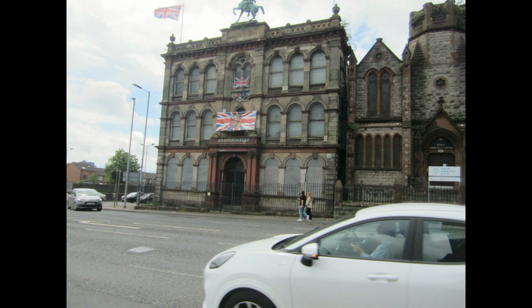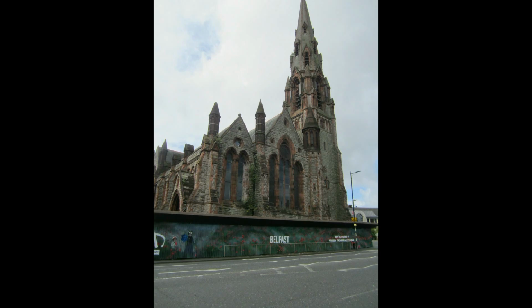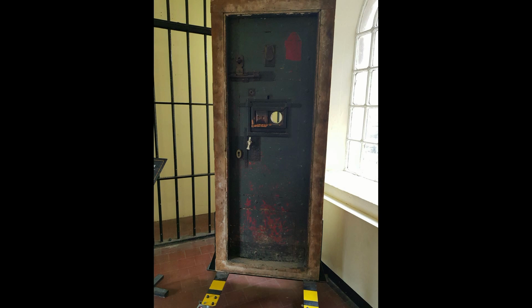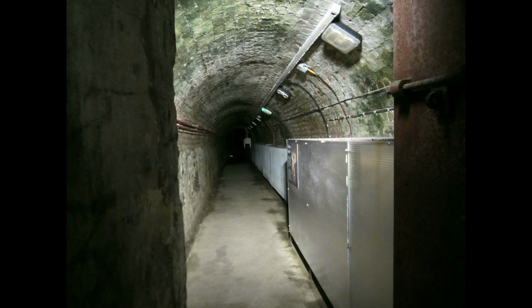Early flight from Stansted, so from 11 o'clock we had free time in Belfast. We started with a visit to Crumlin Road Jail, a short walk from our hotel, the only remaining Victorian era former prison in Northern Ireland.